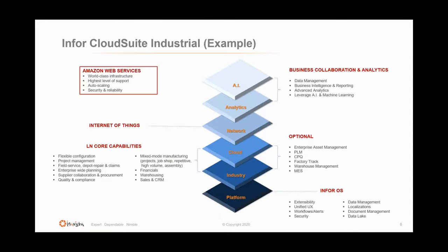This slide goes into a little more detail about the cloud and what comes with it. So depending on the subscription license purchase, you receive different solutions as part of your package. When you get a subscription to the multi-tenant environment for Cloud Suite Industrial, which is used as an example here, the base solution includes Infor Cloud Suite Industrial, Infor OS, Burst for Cloud Suite, Factory Track, and Infor LN Analytics. Infor Cloud technology is built to work hand in hand with AWS.